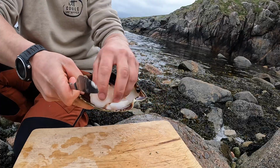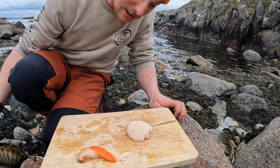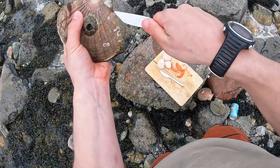And there you have your huge Shetland scallop, which we'll probably chop in half because it's bloody massive. One down, and now 5 or 6 to go. So let's get stuck into this.